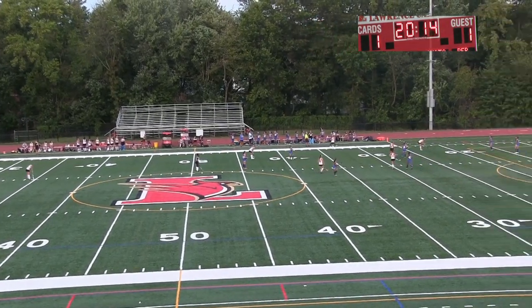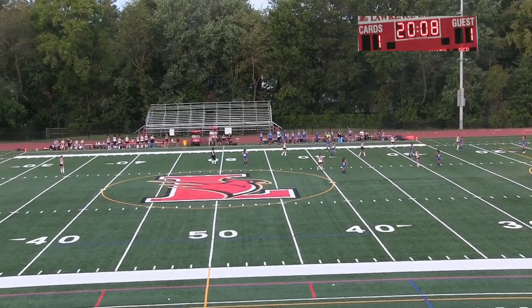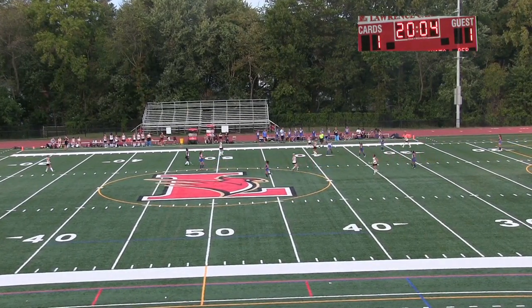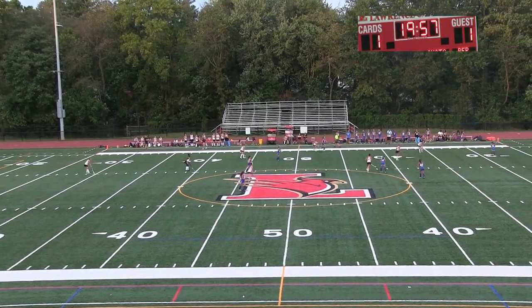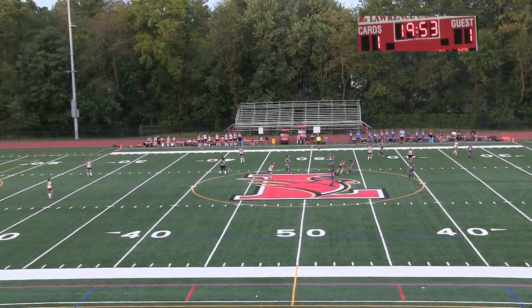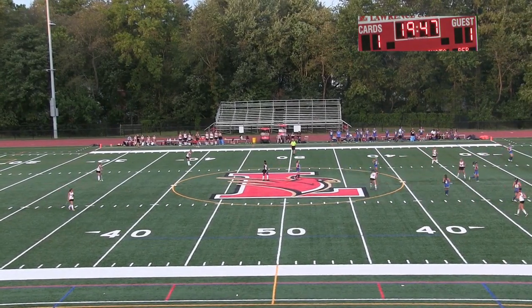Okay, it'd be a free hit for Hightstown. There's the hit. And a good hit it is, but tipped up in the air. Once again, Hightstown ball, this time a little further up the field. Here's the hit. Over towards center, and Lawrence is right there to take care of it. Lawrence ball.